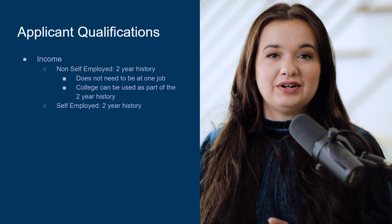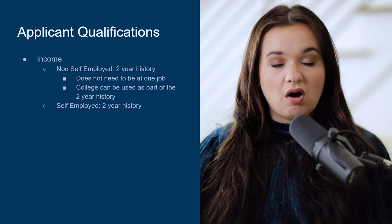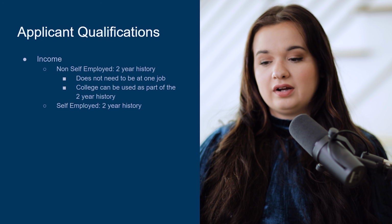Now, things are a little bit different if you are self-employed. You would also need to prove a 2-year work history. But with self-employment, they are going to want to see your business tax returns for those 2 years. So it is a little bit more difficult if you are not super on top of your bookkeeping or you haven't been in business that long.